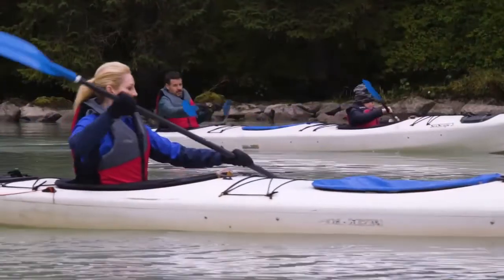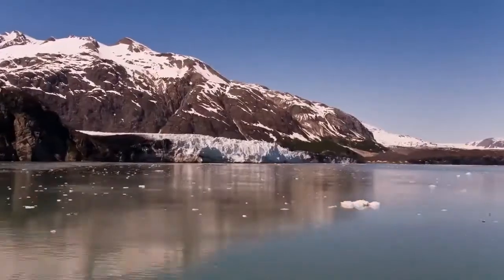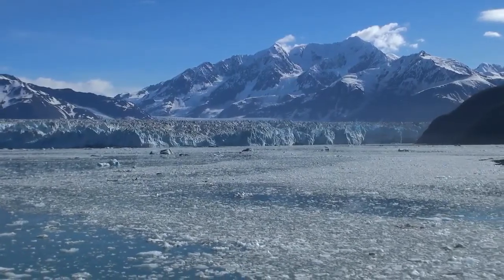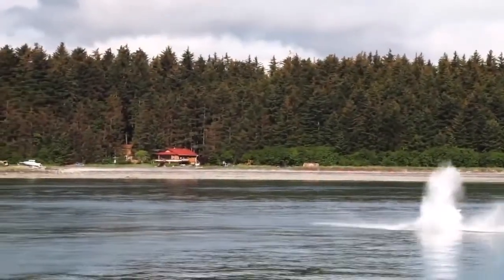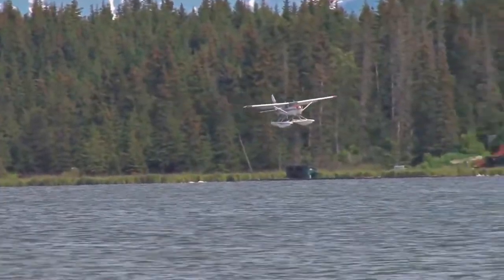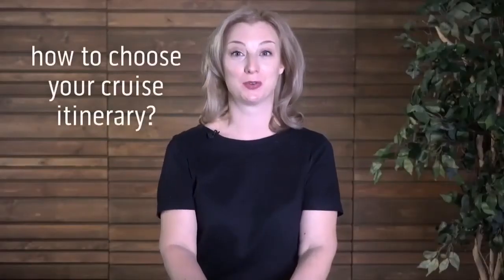Alaska is a very popular cruise destination, and a lot of people want to go there. It's a great way to experience the Great Land. Places like Juneau and Ketchikan aren't accessible by road, and things like the Tidewater glaciers are best experienced from a cruise ship. Also, what a great way to see wildlife like whales and other marine mammals. Piecing this itinerary together on your own could be costly and very time-consuming, so a cruise is the best way to do this. Next, I'm going to talk to you about how to choose your cruise itinerary.